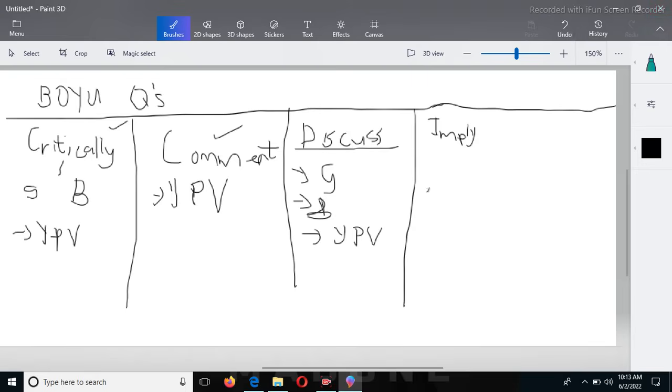Imply, right? So if they say discuss the implications or whatever, what they're basically saying is that tell us what does that text imply. If they say discuss the implications of the machines on the economy or of the fourth industrial revolution, they are basically asking you, tell us what is the fourth industrial revolution implying, right? So what you have to understand is just what this word means.